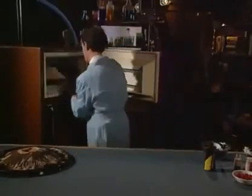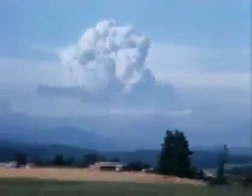Next. Gas is trapped in the magma deep inside the Earth. Lava is in constant motion as expanding gas is released from within. So when those gases get hot enough, they expand and explode. Expand and explode.